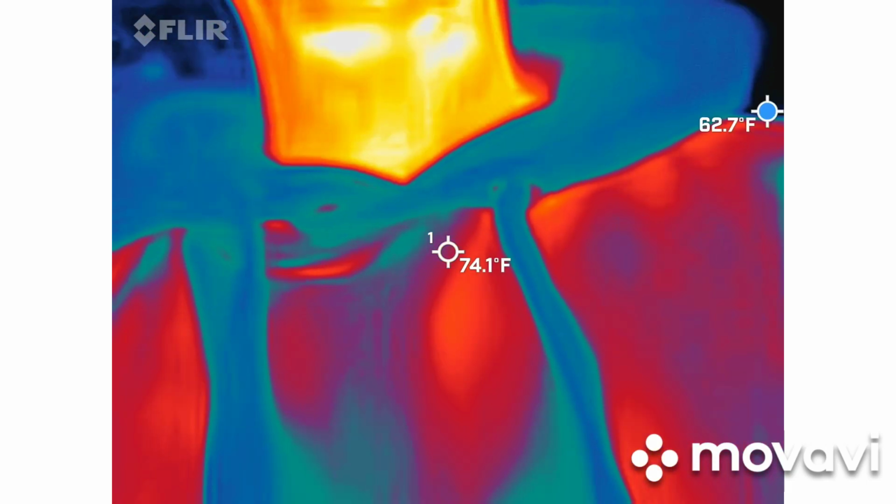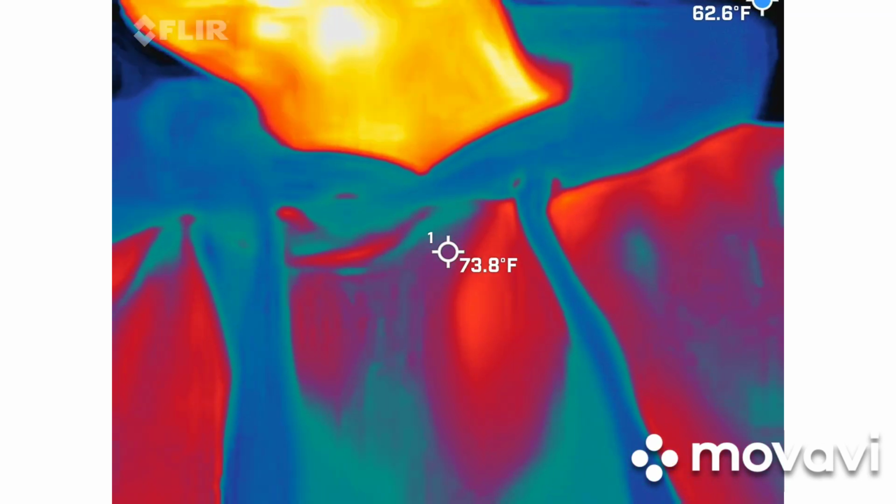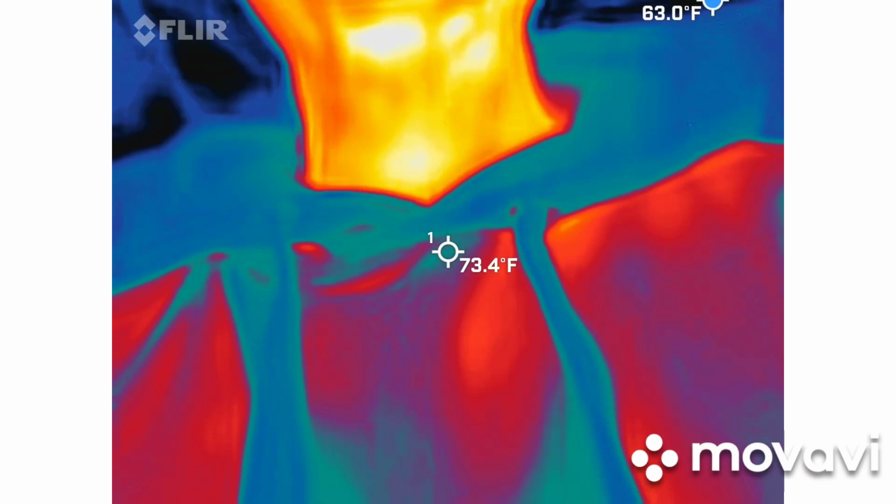But anyway, this is going to help us find what? What do you think? Ghosts. Yes. How so? In what way? Heat. Or not heat. Cold. Cold spots. Right. We're literally looking for cold spots.